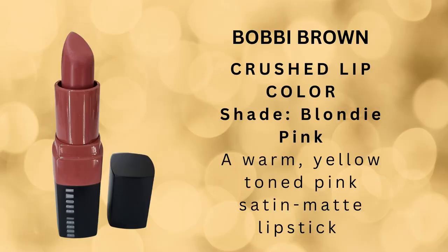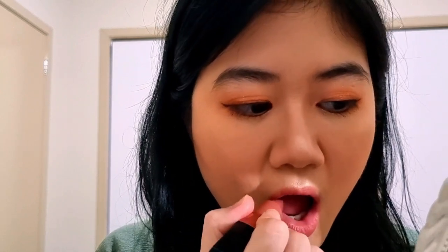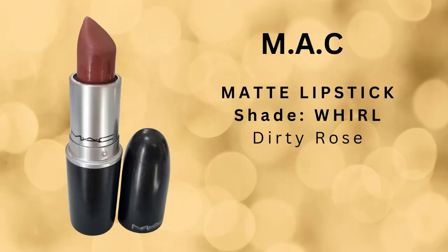As for the lips, I'm wearing Crush Lip Color by Bobbi Brown in the shade of Blondie Pink that gives a satin matte finish. I'd like to combine the color with another lipstick to make the shade complement the eye makeup look a bit more. So I combine it with MAC Matte Lipstick in the shade of Whirl to make the shade look deeper.